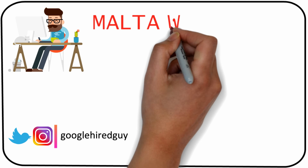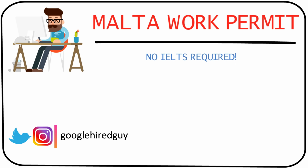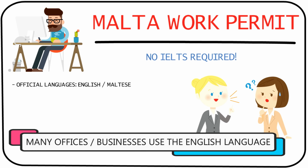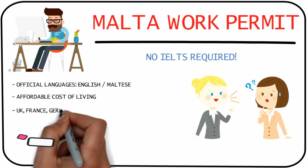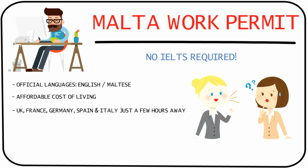Today I'm going to tell you how you can get a work permit for Malta which does not require any IELTS test. Moreover, English is the official language along with Maltese, so there's no language barrier to worry about, and the cost of living is really affordable compared to a few other European countries. The location is also great for traveling as many European nations like the UK, France, Germany, Spain and Italy, to name a few, are just a few hours away.